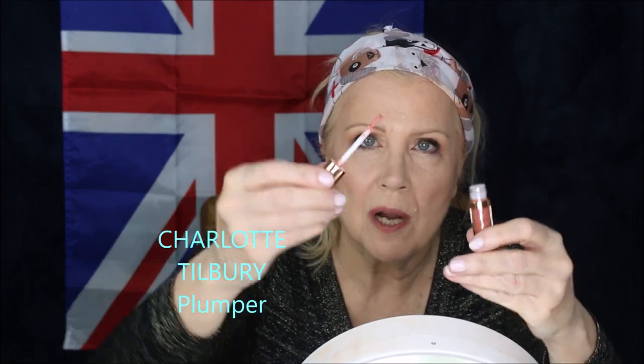And then you're supposed to put the plumper on, which is the Pillow Talk Plumper. And there's a strong minty thing going on there. Give it a minute. Not quite to Olivia, but it does puff them up a little bit. This is the Pillow Talk Plumping Gloss. This comes in this set of 4 lip products.